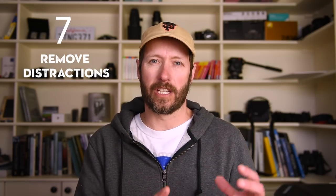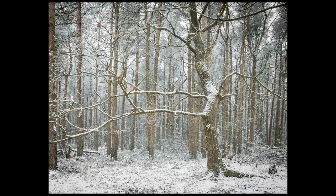Okay, the seventh tip is don't allow the viewer to leave the image easily or get distracted. It's simplicity, really, coming up with simplicity. So I'll show you an image that doesn't work. This is an image that I took when I was showing about form on trees and how important that is. But this image doesn't work because of the vertical lines of the trees behind that are too close in exposure to the tree in the foreground. So it becomes one mess and you get distracted by the vertical lines in the background.